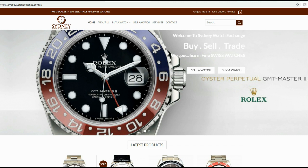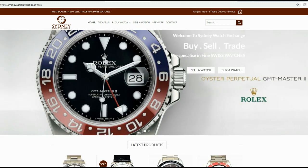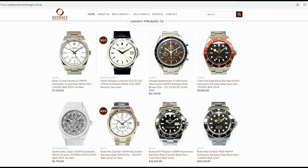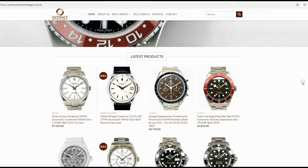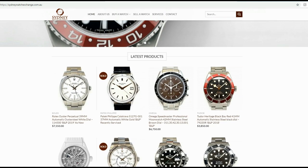Well, I've been monitoring some of the leading watch dealers in Australia, and of course, one of the dealers that you would need to keep an eye on is sydneywatchexchange.com.au. So I've been frequenting this site, checking it out, and there you go. Lo and behold, one of my dream watches came up. Patek Philippe, let's have a look at this here.